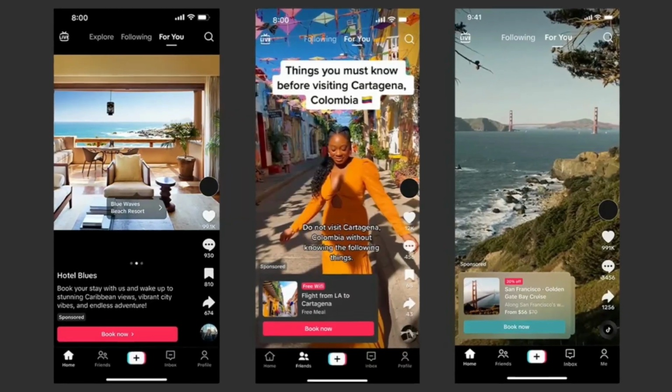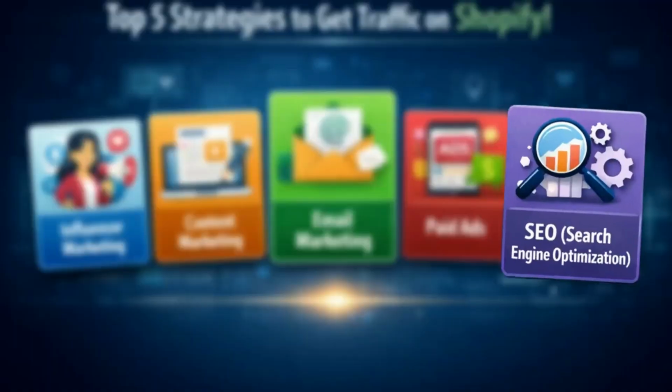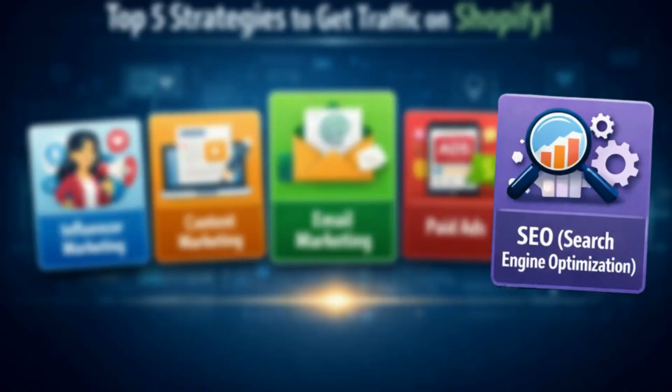If you're just getting started, TikTok ads are a great place to begin because they're beginner friendly and can help your product reach a large audience. And once you have found an ad that's working, don't keep starting over. Increase your budget gradually and scale what's already bringing results. Now let's finish with one strategy that keeps working, even after you stop spending money. Strategy number 5, search engine optimization.